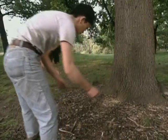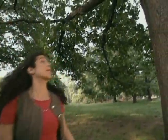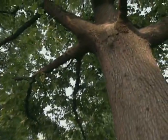Oh. Cool, huh? So we're making this tree a little bit healthier. Oh, I'm sure we are, Celia. Tom, thanks. I learned a lot about trees and how to make sure they're healthy. Well, thank you, Celia, for coming to our park.